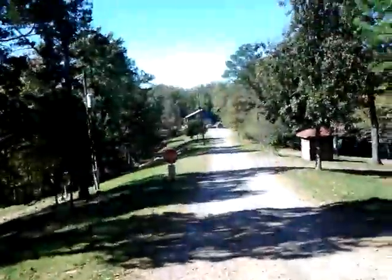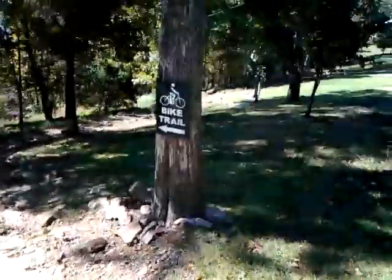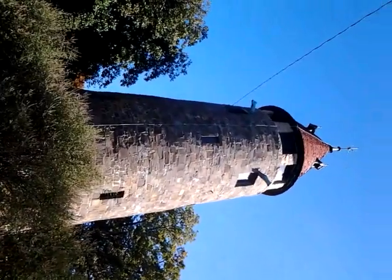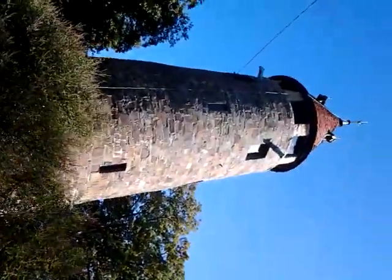Not sure what's over here, but I guess since we're here, definitely should check it out. Looks like there's some cars up here, so somebody's here. Maybe we won't bother them. Here's a bike trail. There's that beautiful castle. We may even climb up there, not sure yet.